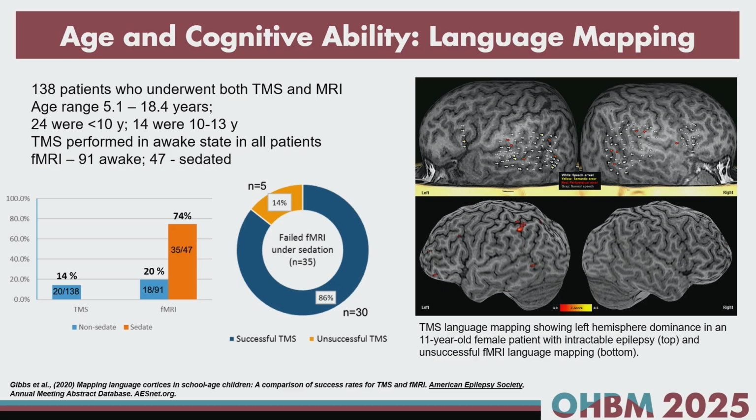When we are doing fMRI activation, there's really no meaningful, statistically significant activations in the language areas. But that same child underwent TMS, and we were able to successfully map language regions in the left. This was actually a left hemisphere dominant child. So again, to demonstrate that when these other modalities fail, TMS is a good alternative. Just to highlight, most of those which had failed fMRI, TMS was successful.